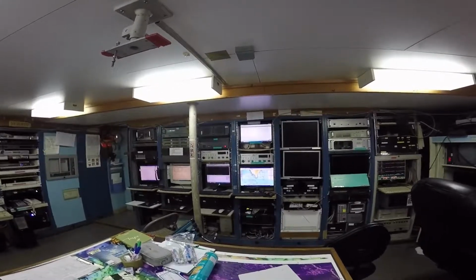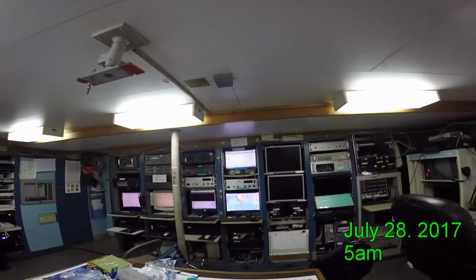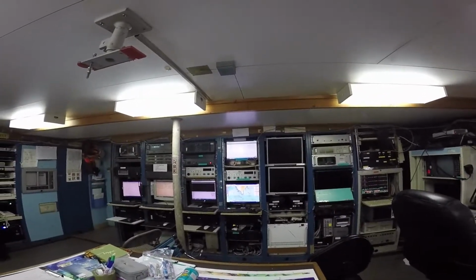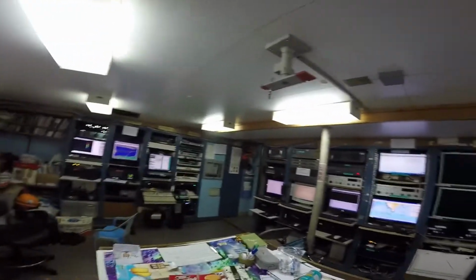Good morning, peeps. It's currently 5 a.m. on the third day of the cruise, July 28th, 2017. Here I am in the working room, alone, all by myself. Actually, there's one engineer, but he went to the toilet just now.